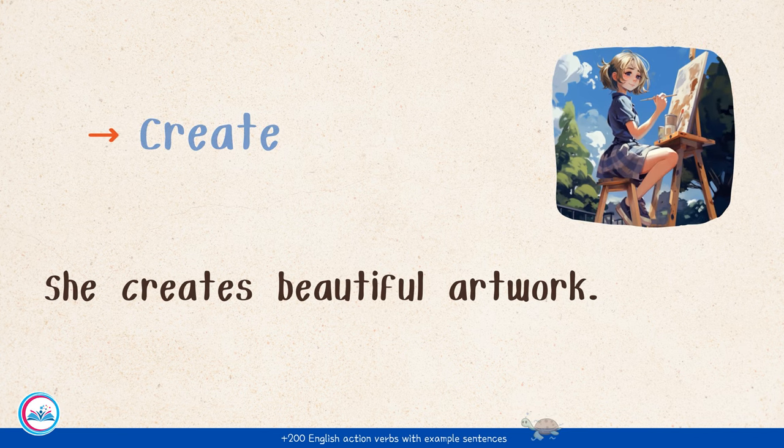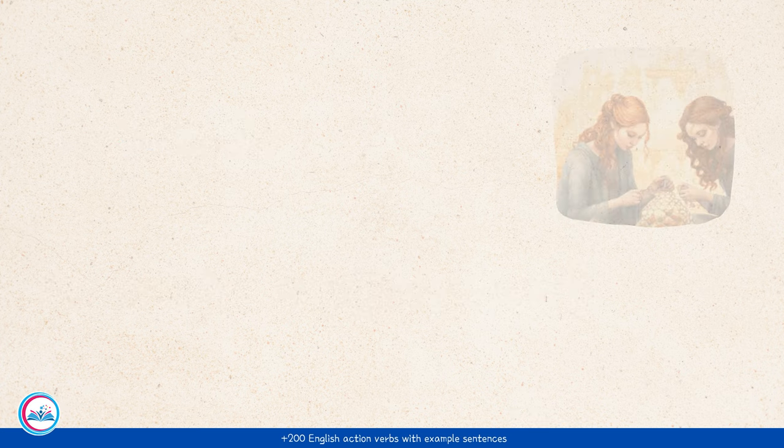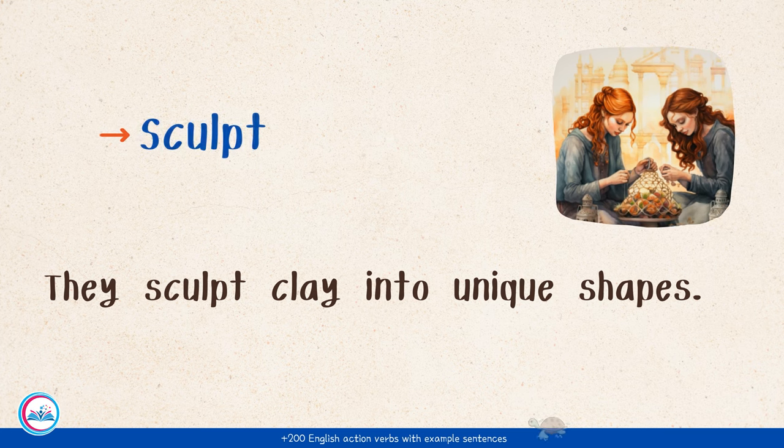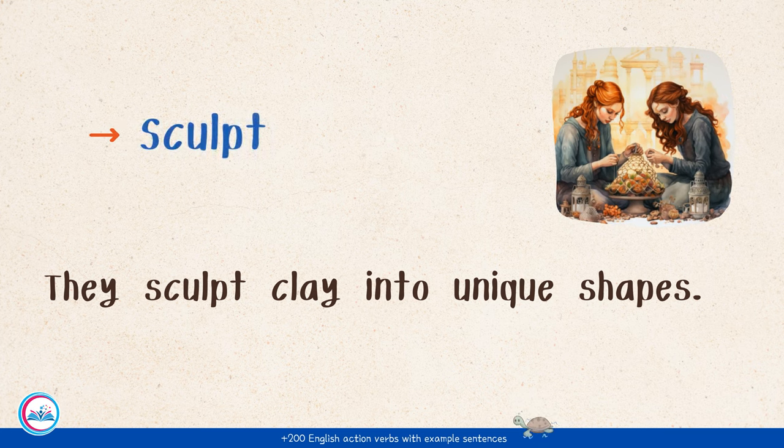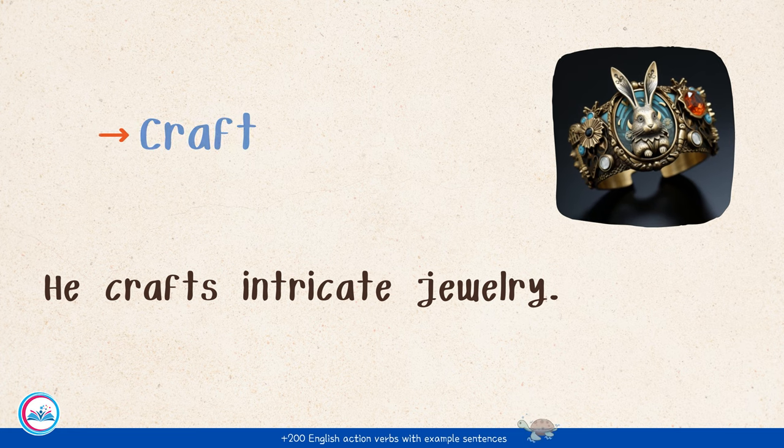Create. She creates beautiful artwork. Sculpt. They sculpt clay into unique shapes. Craft. He crafts intricate jewelry.